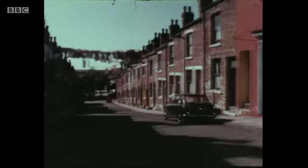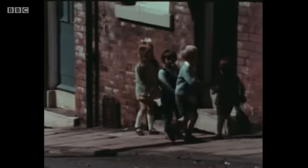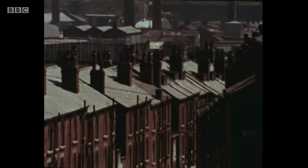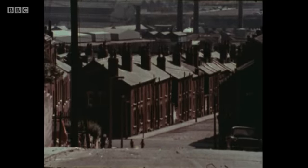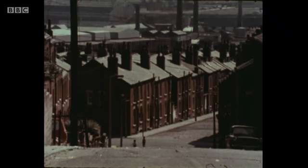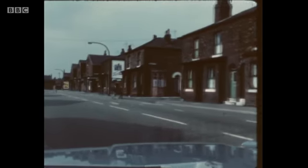When they were built, Britain's 19th century terraces were a vision of a new world, promising the highest living standards possible for working-class Victorians. But by the middle of the 20th century, the fate of millions of these homes was in doubt. Many had been destroyed or damaged by wartime bombing, and many more fell victim to neglect.